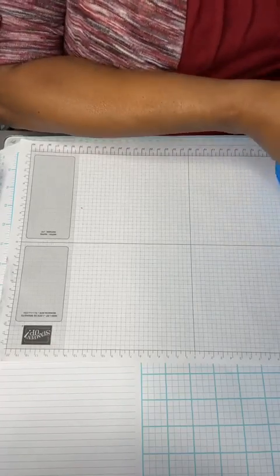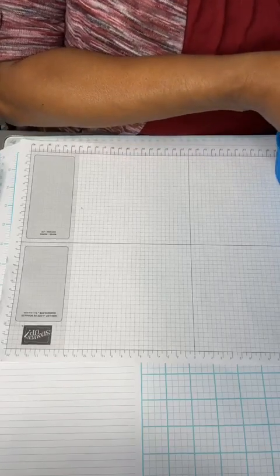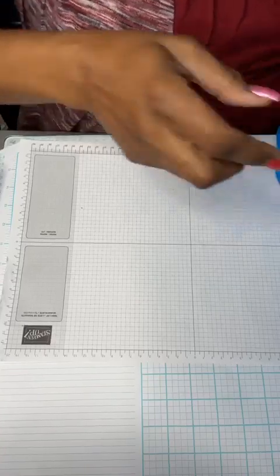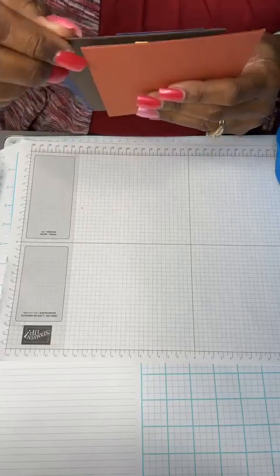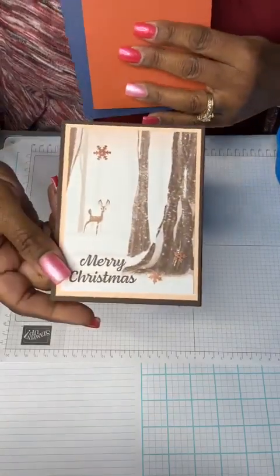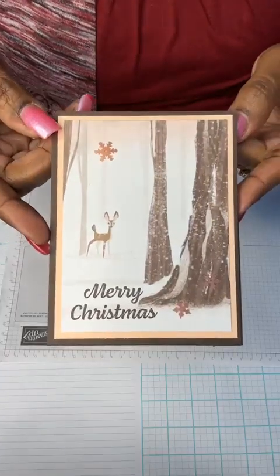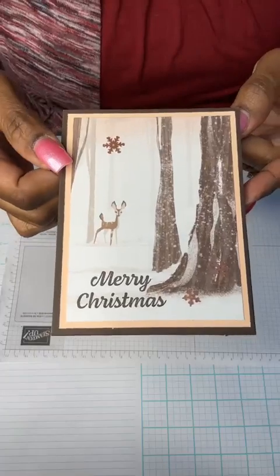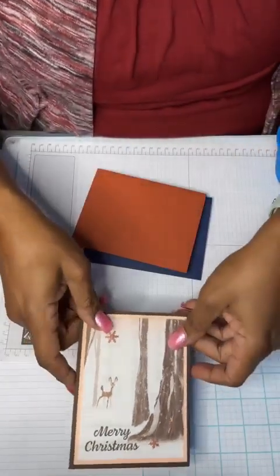Hey, by the way, did you guys get to see last week's class? Week 1 of Christmas card class? I think I kept the cards here. If you did not get a chance to see last week's cards, let me give you a quick little peep at them. This is one. I love that little fawn. That's what I'm calling her. And I say she's a girl because she just looks like a girl.